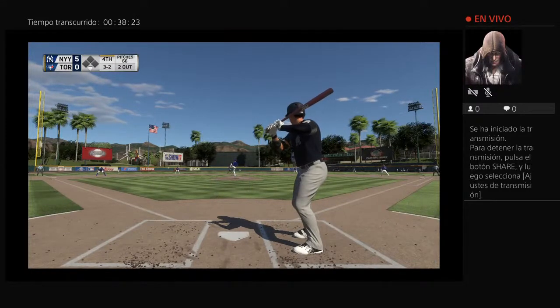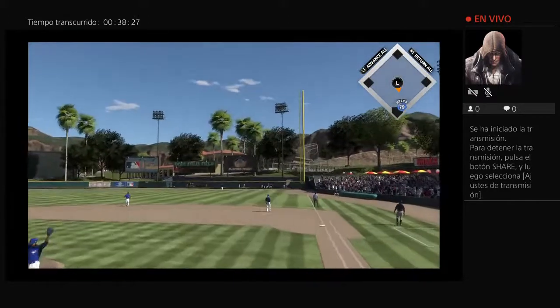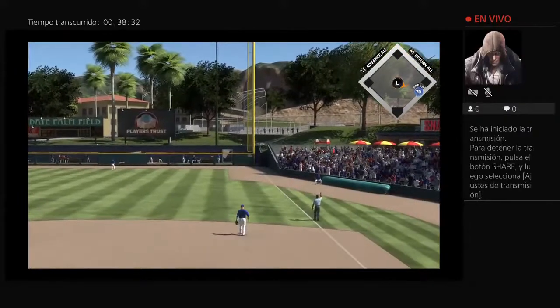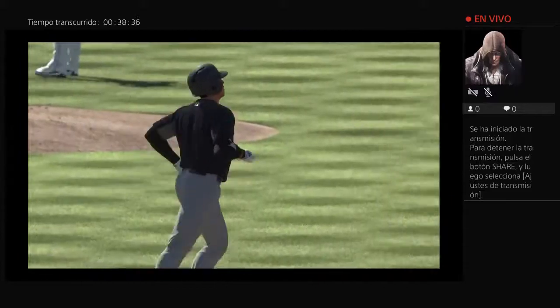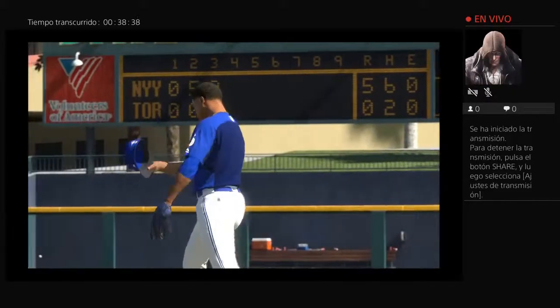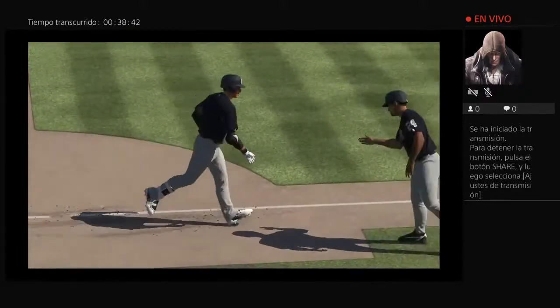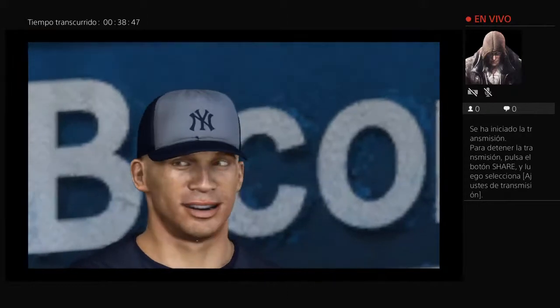Looking to punch him out again. The pitch. Here's a swing, and oh, man! Way out of here. A solo shot for Jacoby Ellsbury. His second of the game. As they pile on, it's now 6-0.